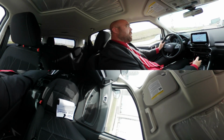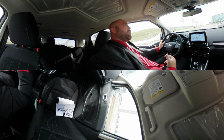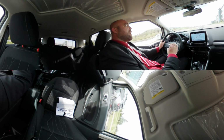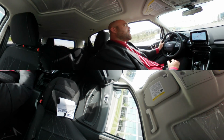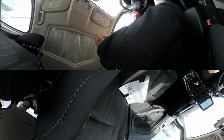We have 2 USB ports down the bottom here, so Apple CarPlay, Android Play, put your iPod in, everything's controlled, and it gets indexed right through the screen, so you can actually voice activate and say, play Ozzy Osbourne, and it'll play all the Ozzy Osbourne you have on your playlists. Sirius satellite radio, it also comes standard free for 6 months in this vehicle as well. So you're always going to have music.